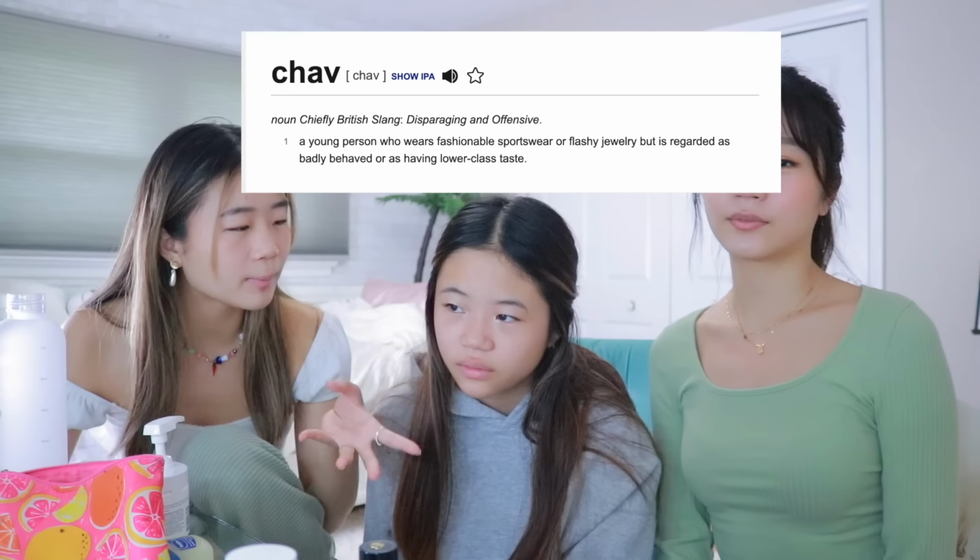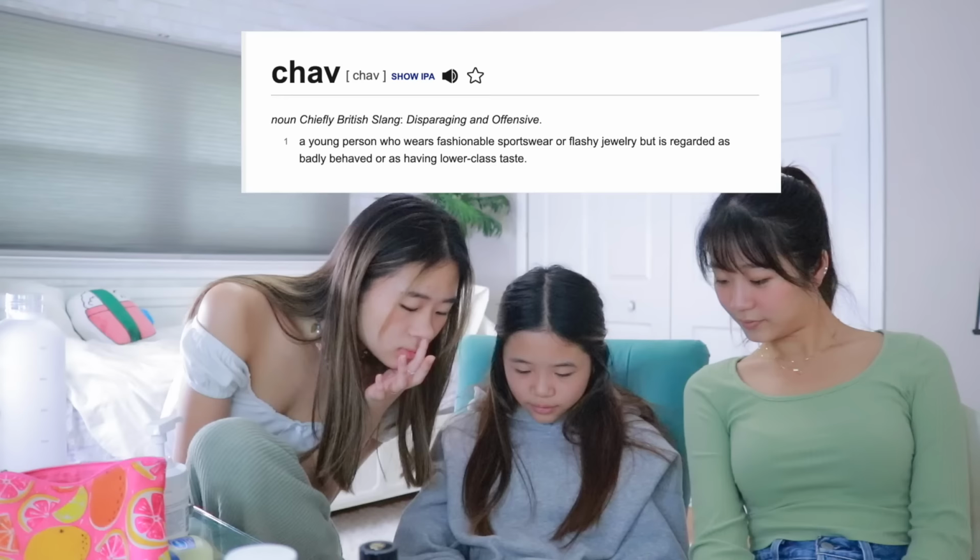Oh yeah, let's explain what a Chav girl is. Emily, explain what a Chav girl is. How am I supposed to know? Basically, a Chav girl is a British girl that wears really heavy makeup, like false lashes, contouring foundation, doesn't do much to their skin. They wear really big parkas.